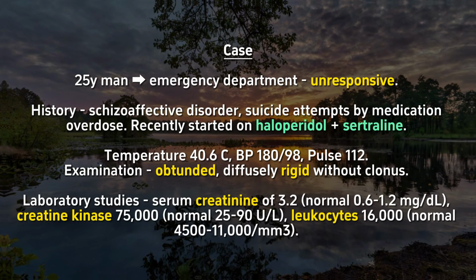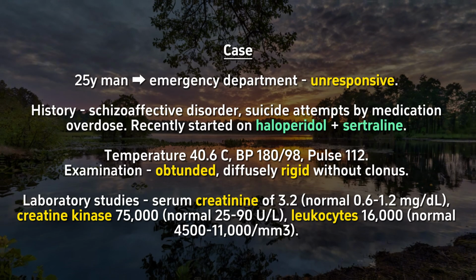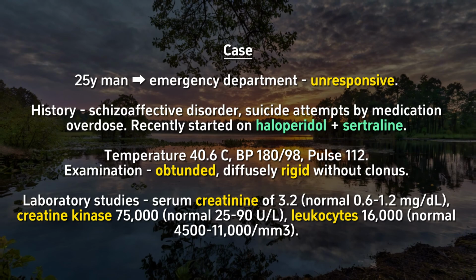A 25-year-old man is brought to the emergency department after being found unresponsive. He has a history of schizoaffective disorder and previous suicide attempts by prescription medication overdose. The patient was recently started on haloperidol and sertraline. Temperature is 40.6 degrees Celsius, blood pressure is 180/98, and pulse is 112.